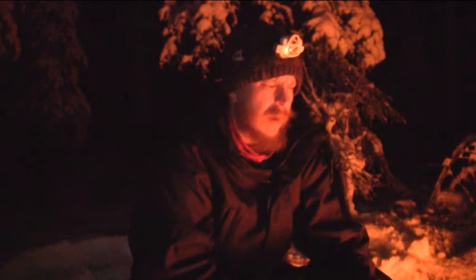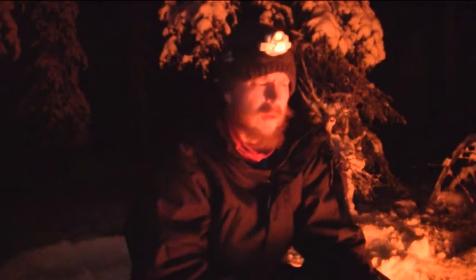When you get hypothermia, your blood will concentrate on your core and will try to protect your important organs, your heart, your lungs, liver, and so on. And that means that it will shut down the blood circulation to your external parts like your feet and your hands.